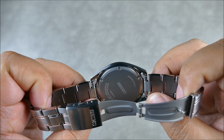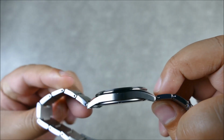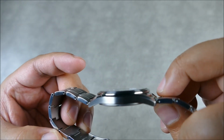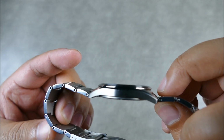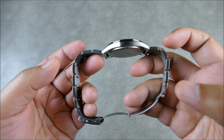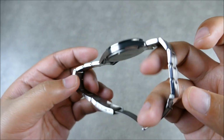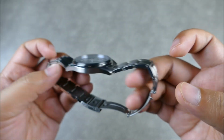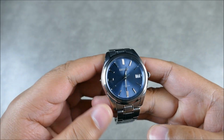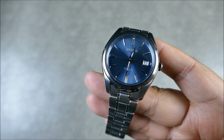Yes, these are hollow end links, but the links themselves are, I believe they are solid, but they may be actually, you know what, I can see a bit of a seam on the links, so they are probably hollow links, but they feel nice enough. And then also, hey, it's titanium. You want it to be light, so the lighter the better from that standpoint, right?